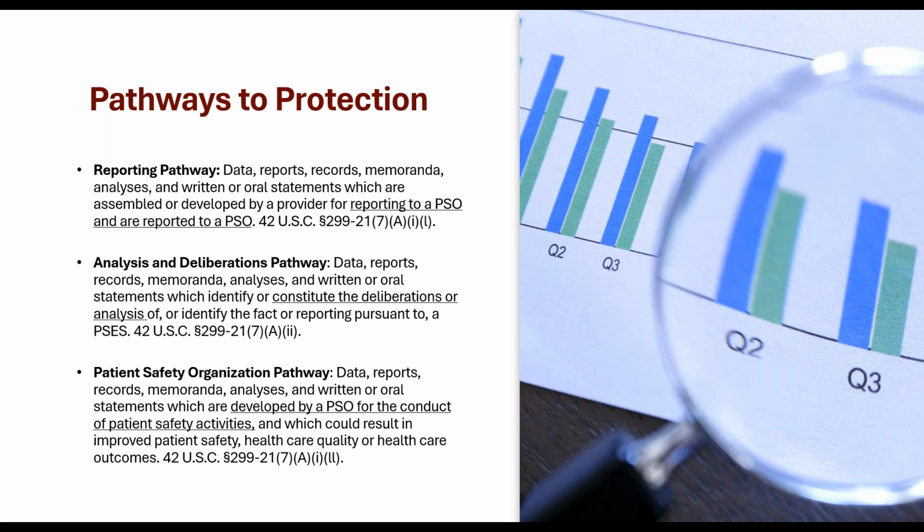Then any information that is considered deliberation and analysis, so any of your meeting minutes where you show in your minutes that you've discussed the safety issue, that can be considered patient safety work product, and we recommend that that gets labeled. So when a new member joins the patient safety organization, we walk through all of this. How do you make sure that you are enabling all the protections that you want? And then the patient safety organization pathway is everything that we prepare and submit back to the organization.